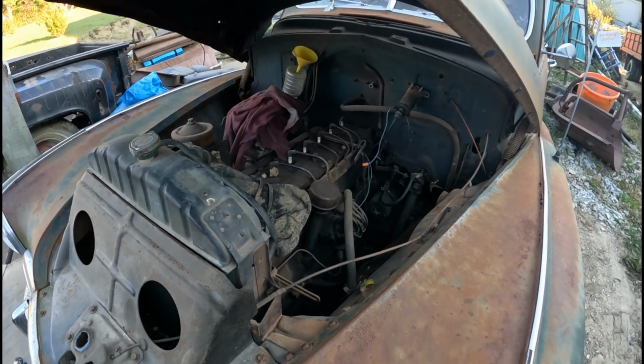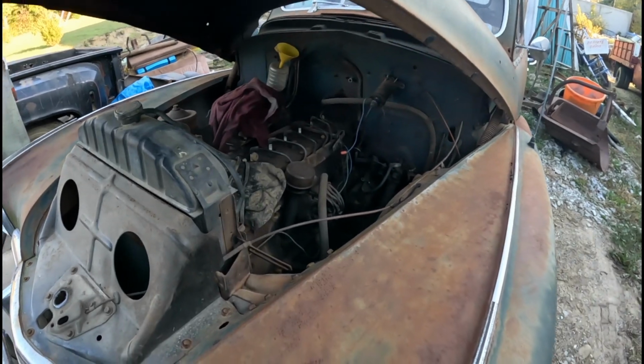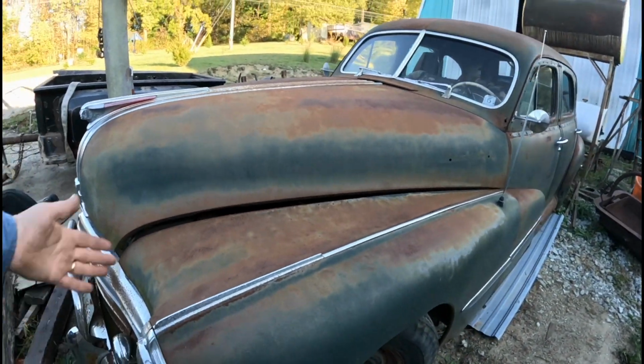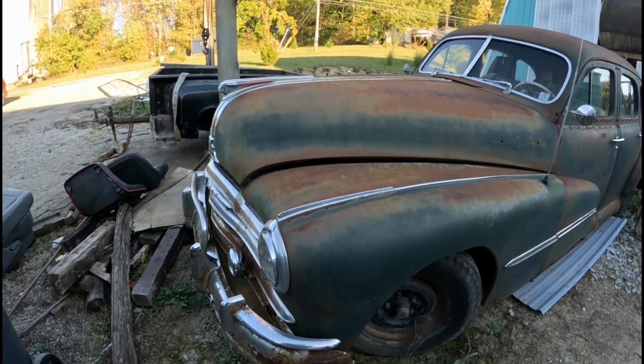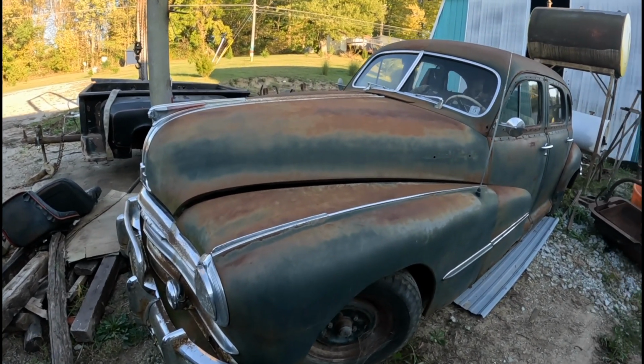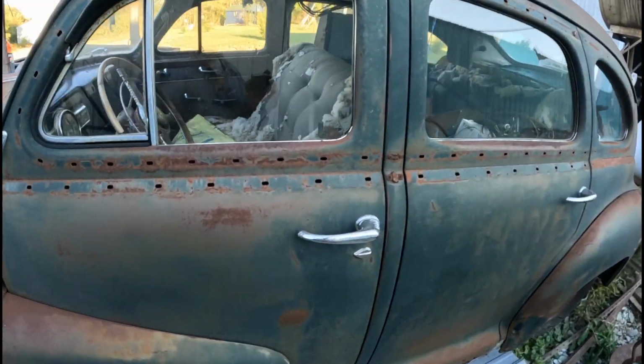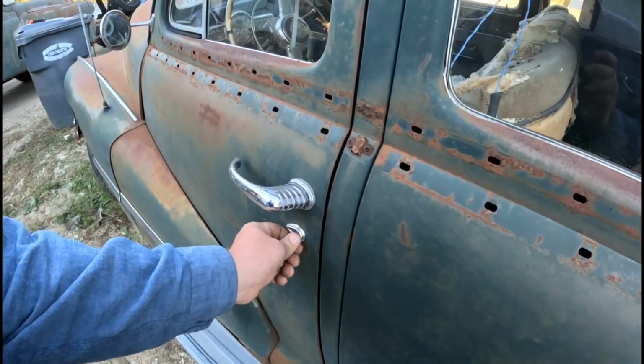Man, that is a long block. There's a lot to that. A long hood on them cars. Goodness gracious. Yeah, that's a long hood. Does that cowl flip up still? I believe it would. I'm not touching it. You can shove it a bit more. Ooh, I always love those things.